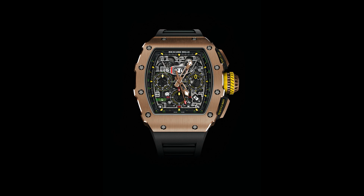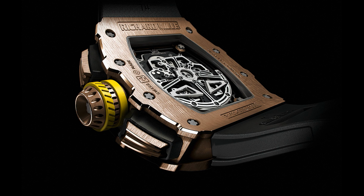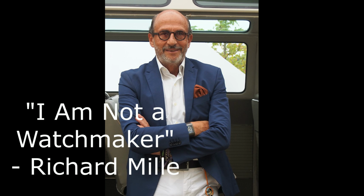I just find it incredible that in less than 20 short years, Richard Mille has captivated the minds of watch geeks, celebrities, businessmen, and royalty alike. Along the way, the brand has stayed entirely and wholeheartedly true to their passion of fitting advanced, award-winning watch movements inside of cases comprised of some of the most advanced materials on the planet. And all of this from a man that claims, "I am not a watchmaker."